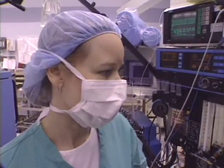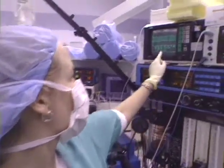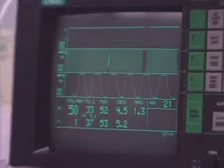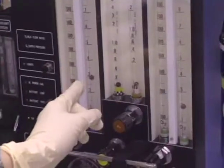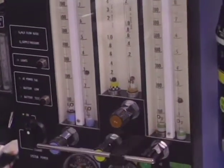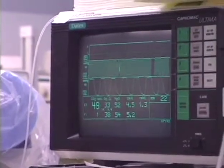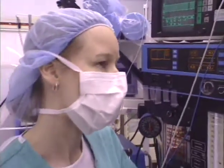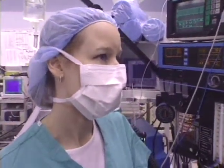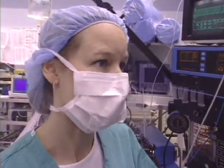What did that produce in the way of an end-tidal concentration? Well, right now you can see his end-tidal is 4.5%. Okay. And you've got that in how much nitrous oxide? I have 3 liters of nitrous and 2 liters of oxygen dialed in here, which is 60% nitrous, and the end-tidal is reading 49, 50%, which is the goal. So you want 50%. Right. And yet you're giving 60%. How come you're only getting 50%? This is the beginning of the case, and the patient's taking up nitrous oxide.